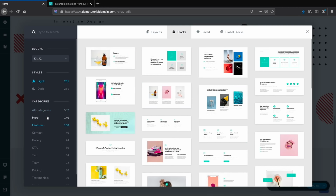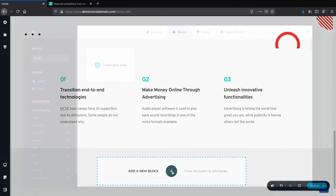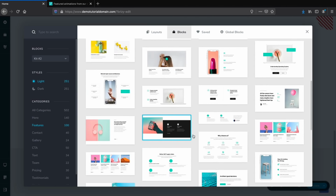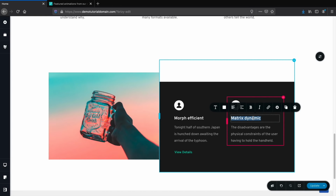Here, let's see, features. And put it there, right? Features, and then add a block, and then we can have some fun here. Finally, no more technical stuff. Here we go. We can add in this, and then we can change this to like our features or whatever.